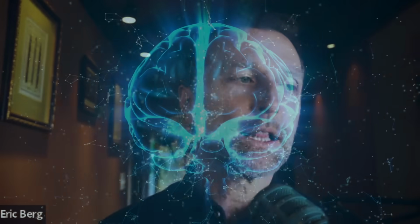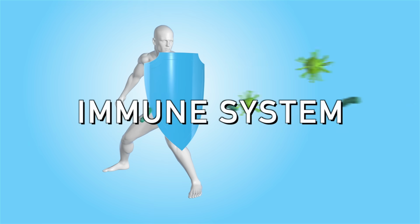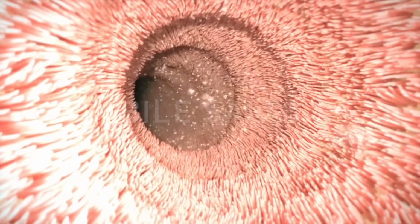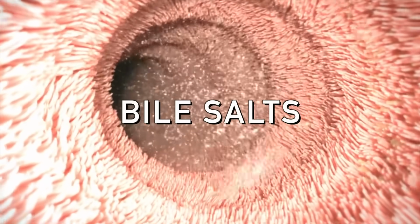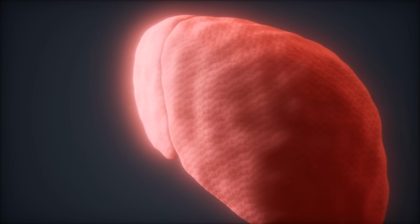Cholesterol is needed to make vitamin D. Cholesterol is needed to support all the cell membranes. Cholesterol is needed for your brain, and cholesterol helps your immune system. Cholesterol is needed to make bile salts, which is very, very important. And so this is why your liver makes so much cholesterol. It's needed.